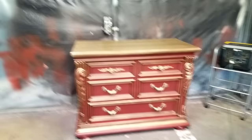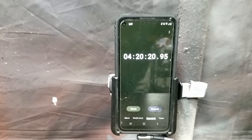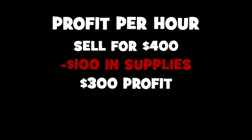Okay, that is it. I am finally done with this piece. I can stop the timer, coincidentally, on 420. So let's do the math real quick. I plan on selling this piece for around $400, but if we deduct about $100 for supplies, which is probably closer to $80 without the stain spill, I'm looking at about $300 profit. Divide that by 4 hours and 20 minutes, and it looks like I'm doing about $69 an hour.